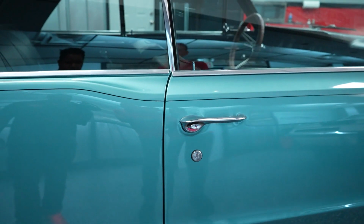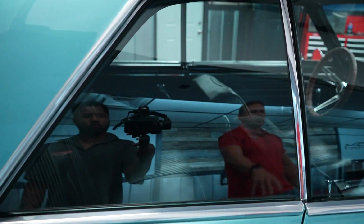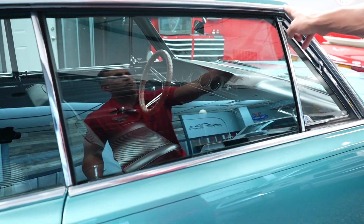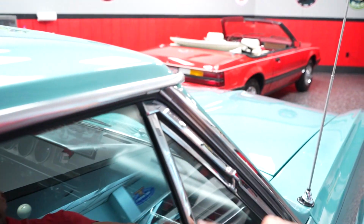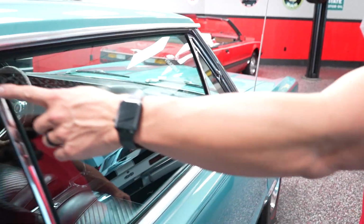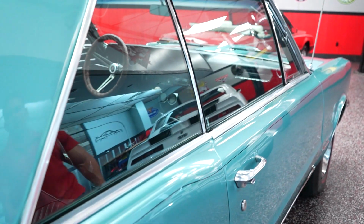Again, notice the glass clarity. Rear quarter glass, passenger side door glass, vent window glass, all your chrome, your drip rail moldings, your vent window chrome, your quarter window chrome. All the chrome's in real nice shape on the vehicle.